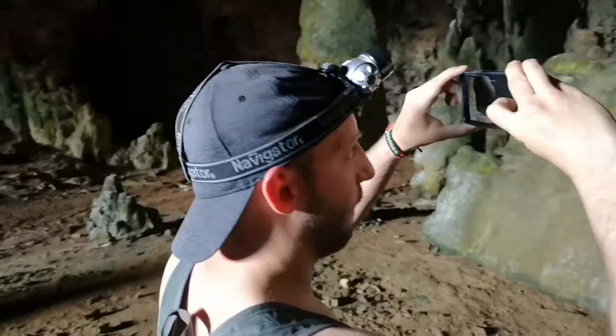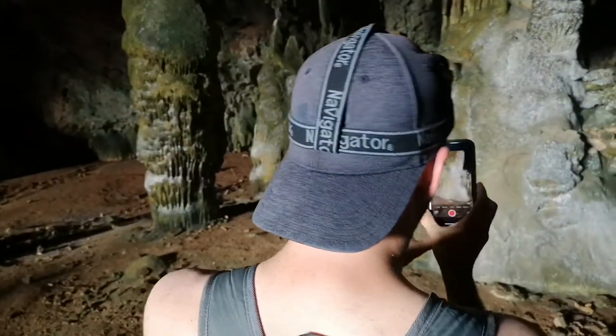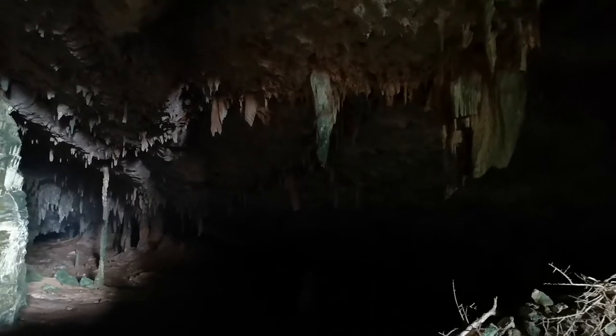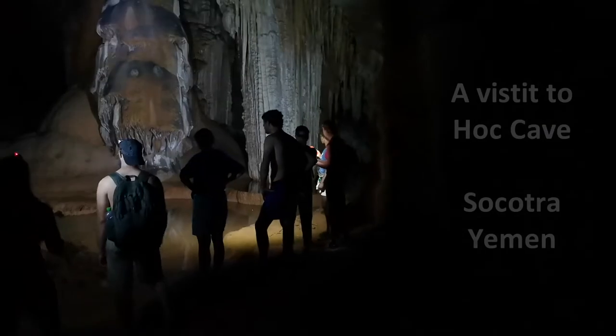It's insane. I've never seen anything like this. It's absolutely massive. To get a scale of it, you almost need to see somebody walking down, because if you look behind and all around, it's just an insanely large cave.